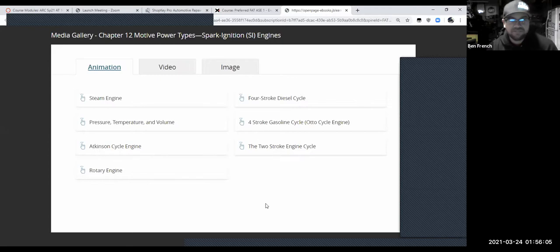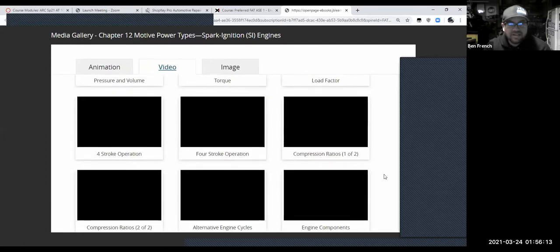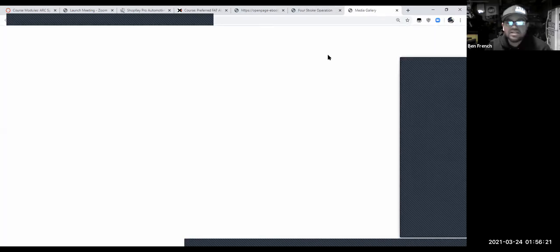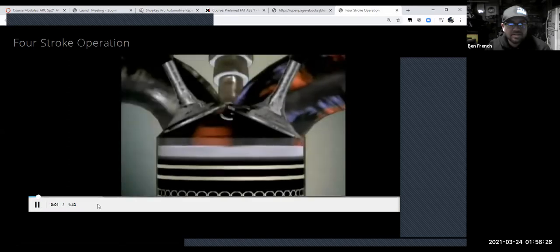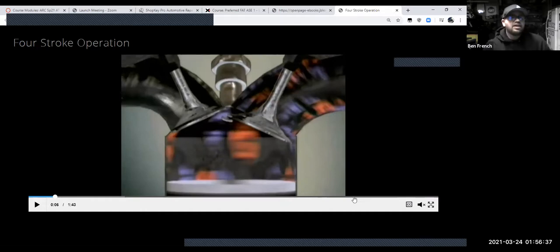So I'm going to go ahead and close out that animation, and let's just grab a quick video clip real quick here. And what I'm going to do is play it. This is a cylinder for a four-stroke petrol or gasoline engine. But as I play it, I'm going to turn the CDX guy off so we can just focus on what I want us to focus on here.